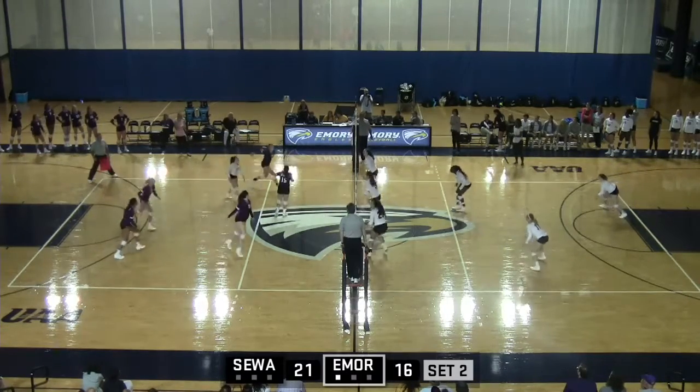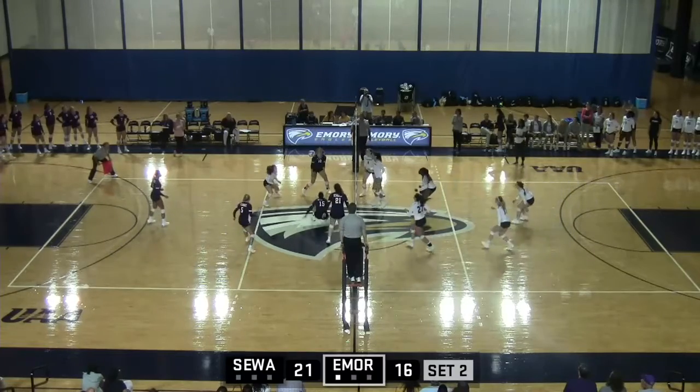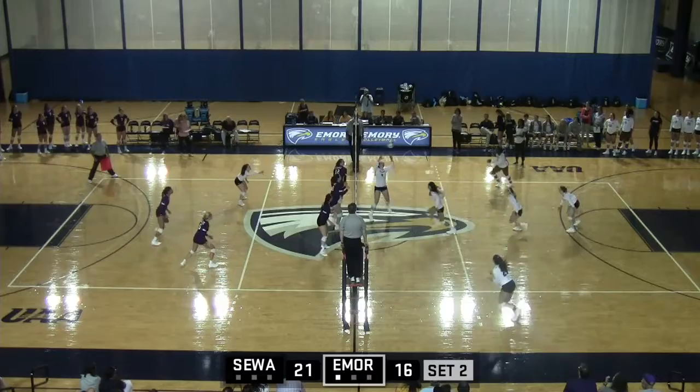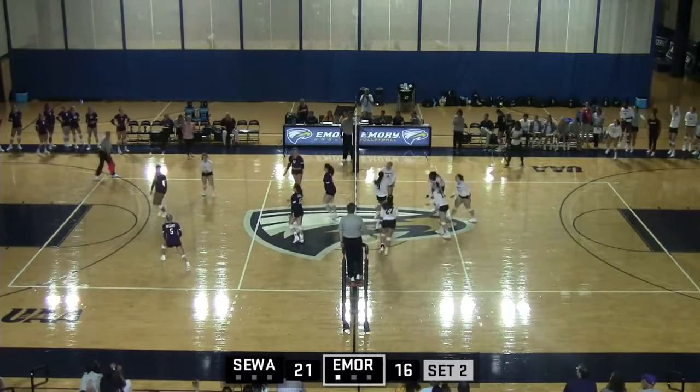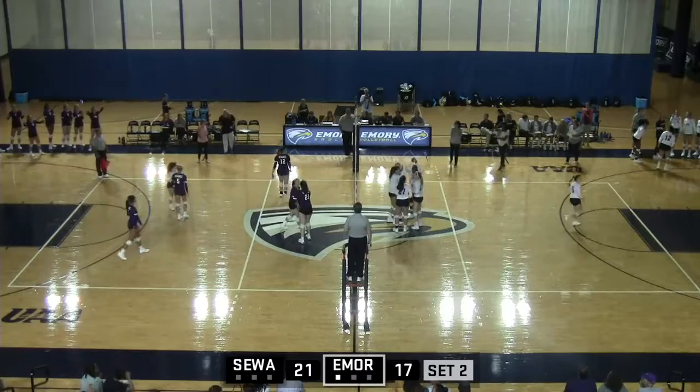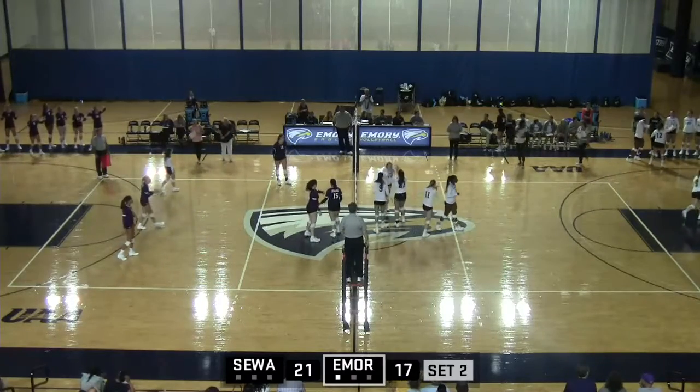This one again passed off the net, tipped, blocked, dug up, hammered home that time. Rachel O'Dow with a heavy arm that time. 16 serves 22.